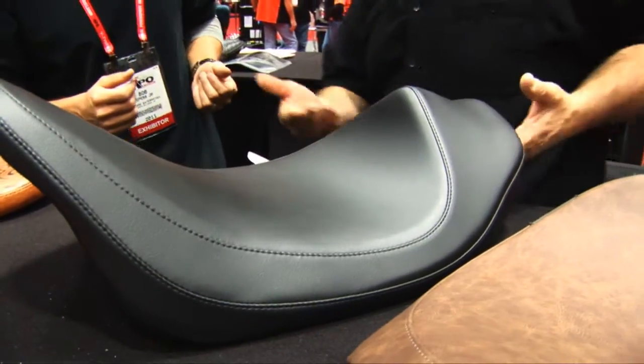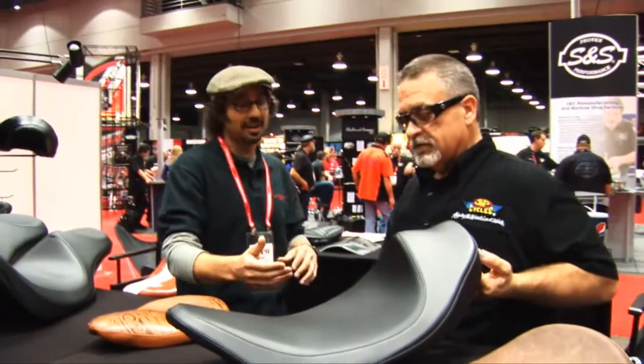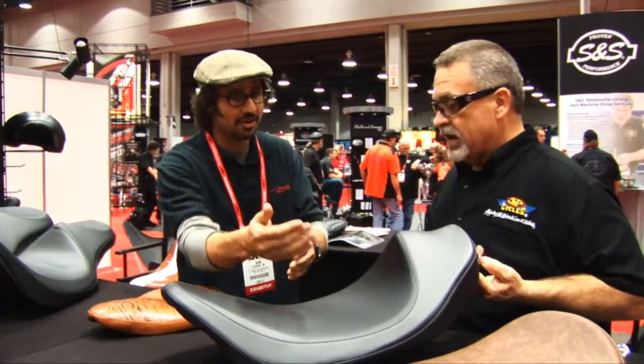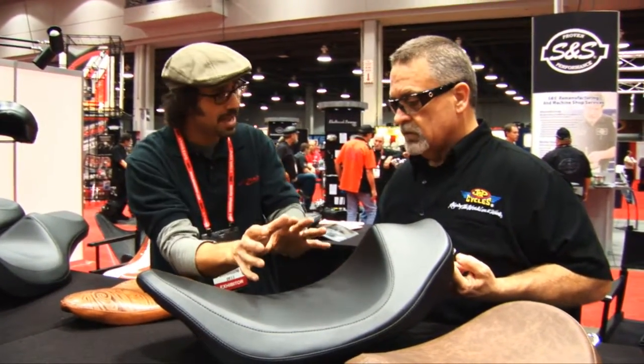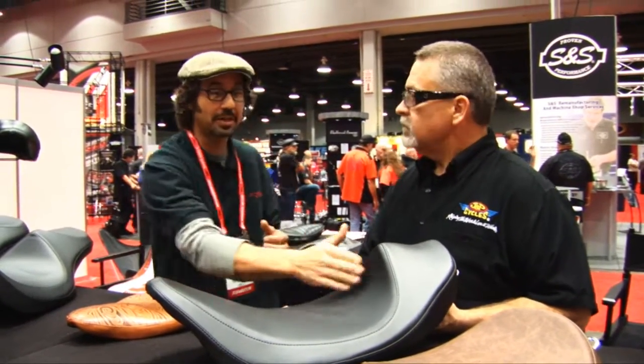I got a question for you. What kind of emotion does this evoke from my butt? Well, this one here, you can get away with it. It's got a little bit of width, not too bad. It's got a nice cushion. Nice cushion, though. Marathon foam, got some back support.